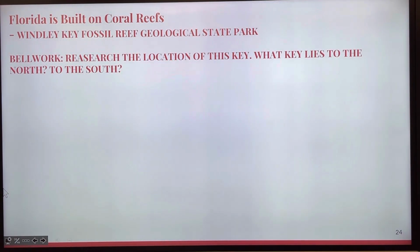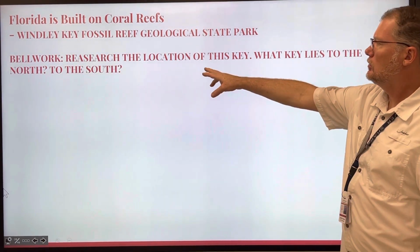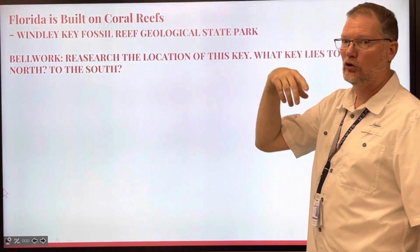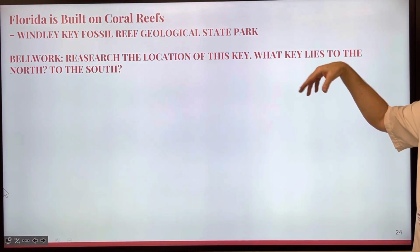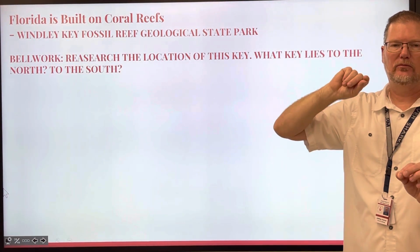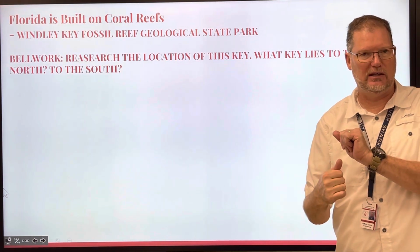So your belt work for part two is research. You were supposed to research Windley Key. You're supposed to look it up on your laptop or your phone, okay? And find the location and what key is north and south. If you're not from around here, Key is what they call the islands at the tip of Florida, the Keys, okay?